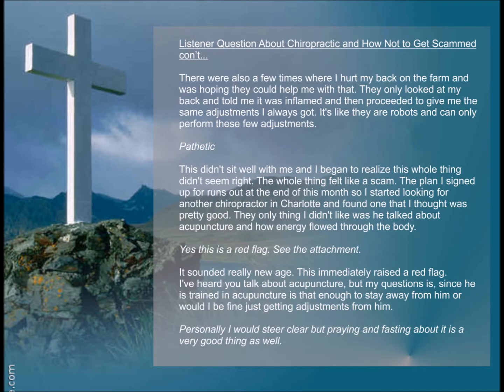Then she goes on to say, there were also a few times when I hurt my back on the farm, and I was hoping they could help me with that. They only looked at my back and told me it was inflamed. What? So when she actually has a legitimate, like, maybe subluxation of this particular area, and they say it's just inflamed, let me tell you something. If you go out and do something, and you hurt your back, whether you hear a crack or not, and all of a sudden you have like no mobility, you got all this pain. Pain is the greatest indicator that there is a subluxation in that area. Granted, you could have ruptured your disc as well. You could have pulled a muscle as well. But most likely those things are in conjunction with the subluxation.